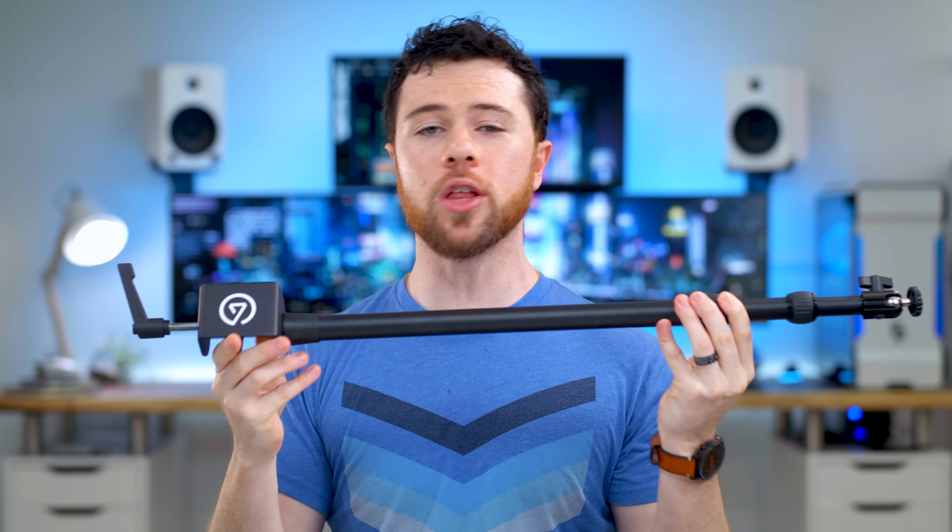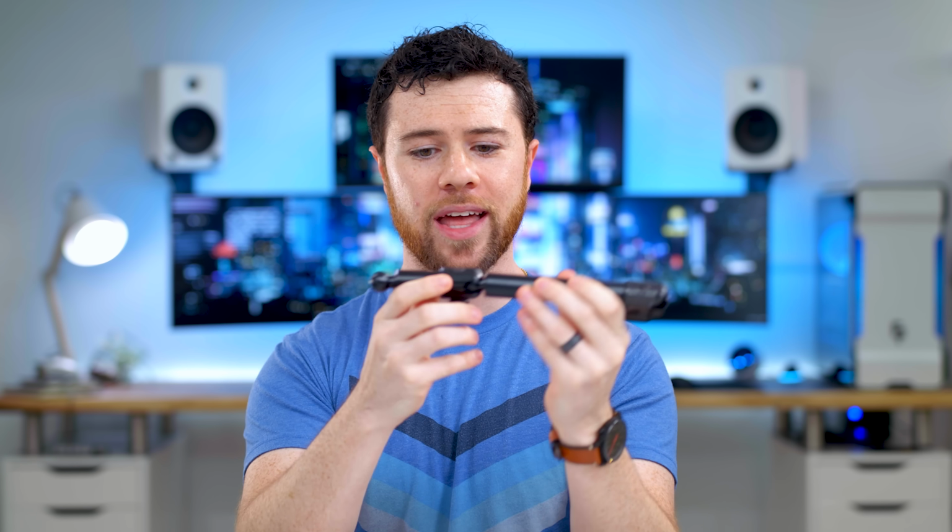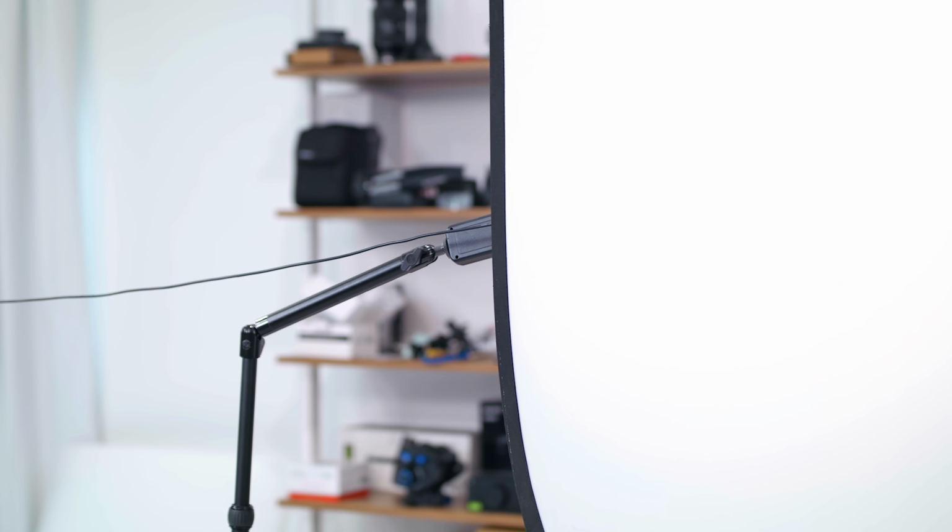I have these all around the studio. This is Elgato's MultiMount. Great for cameras, lights, anything really you can mount this to. And it's really useful because you can also pick up separate arms, adapters, ball heads, really deck this thing out to take advantage of it.